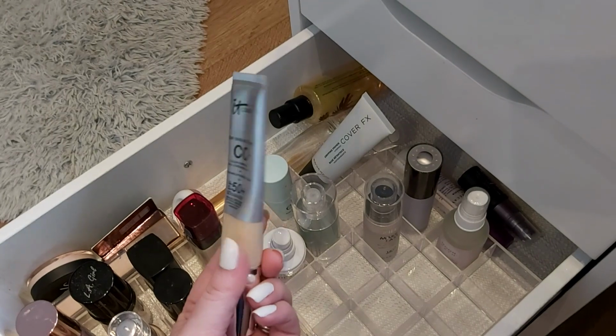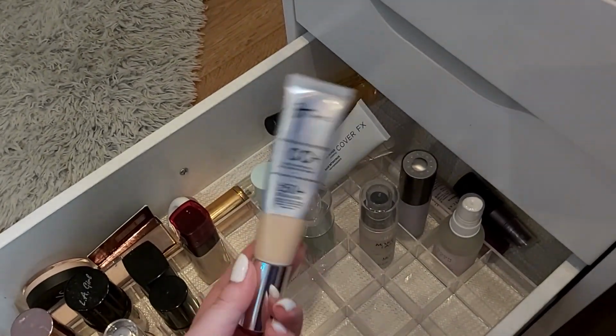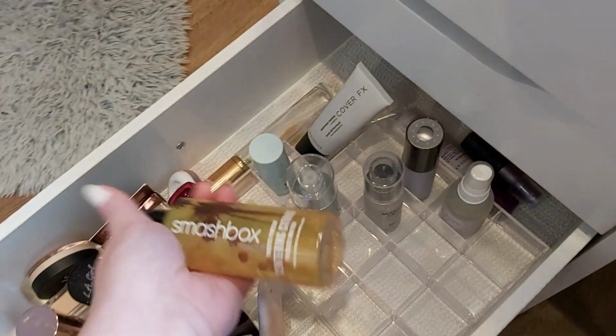It's about halfway gone. This is definitely something I want to use up because it's pretty old and it needs to get used up. And then I think I'm also going to do this.